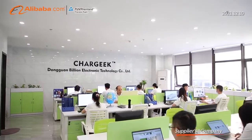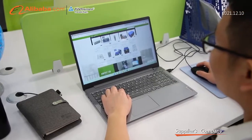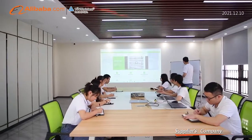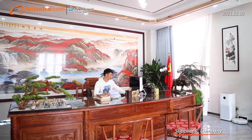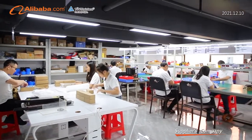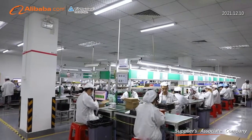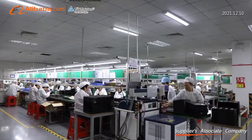Dongguan Billion Electronic Technology Company Limited was established in 2018, specializing in the design, manufacture, and sales of high-performance lithium-ion batteries. Also, we specialize in making polymer pouch cell battery packs, cylindrical cell battery packs, prismatic LiFePO4 cell battery packs, and lithium titanate battery packs.